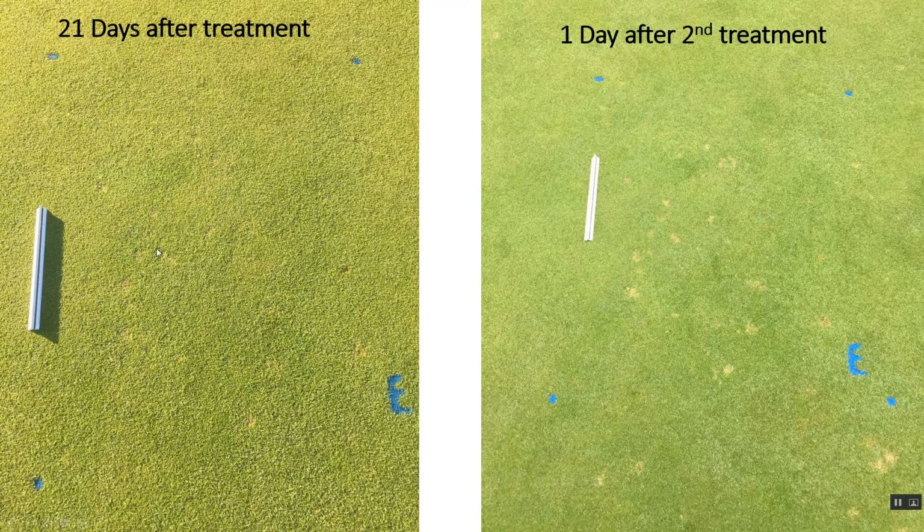21 days after the treatment, we're fairly clean. There is some dollar spot there. Again, it's starting to flare up again. So, we've got claims on the label of 14 days as we've done the trials, but we're looking here that with pressure increasing, the disease is going to come back. So we are still not getting 100% control, but it is still holding in one respect.